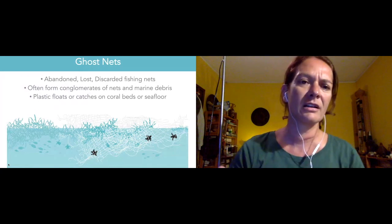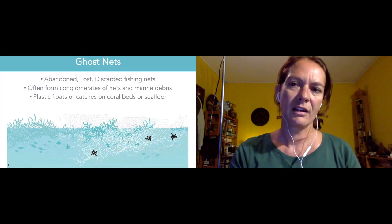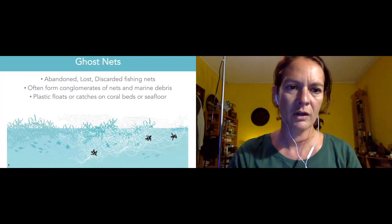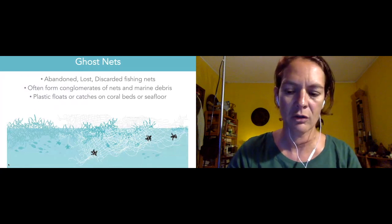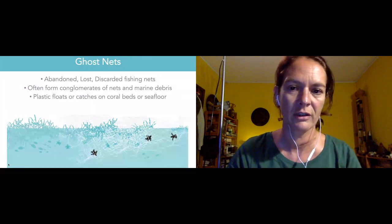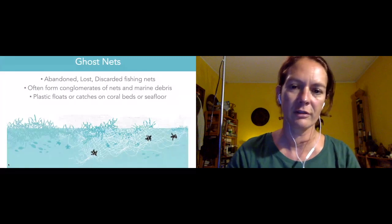Also that, but we're looking at abandoned fishing nets and so on that, by becoming entangled on reefs and so on, can also cause a lot of destruction on the ocean floor and coral structures.